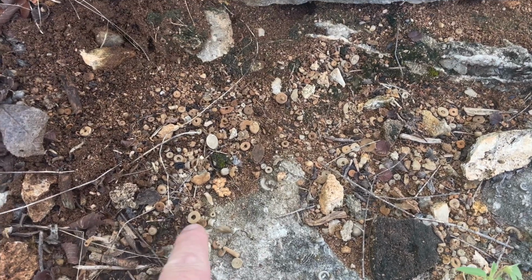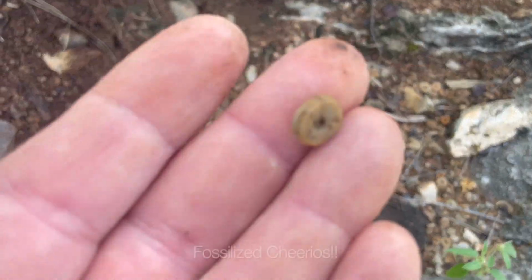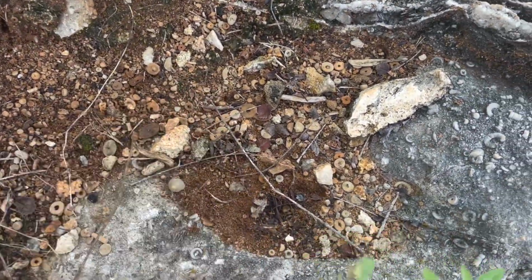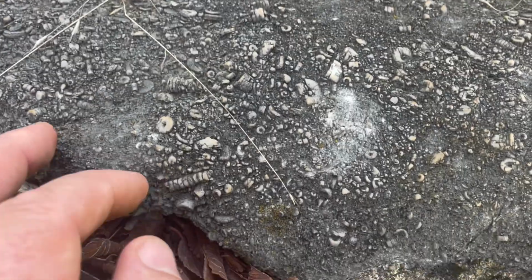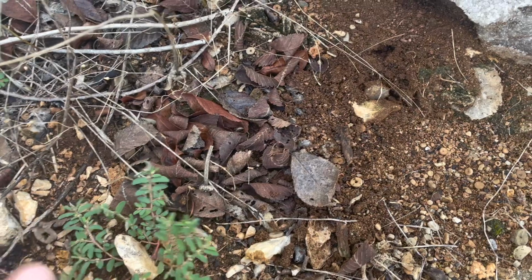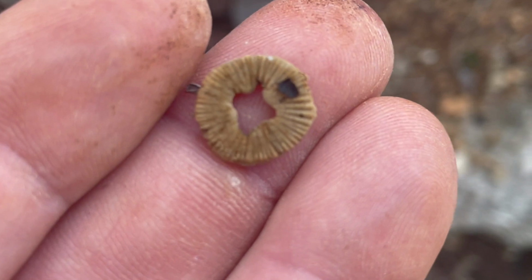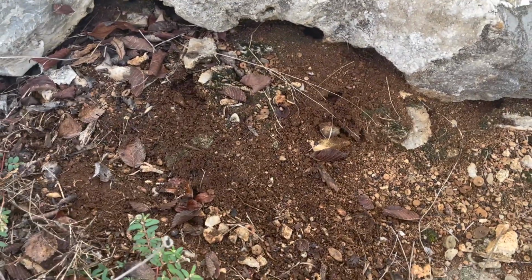Check out all these loose crinoid discs just laying around. Look at that. They're all coming out of rocks like this right here and right up above it. See all these crinoids? Here's a larger one. Look at the texture on that thing. Isn't that cool? They're just all around over here. Really, really neat.